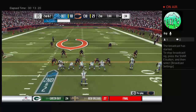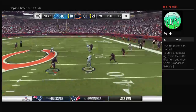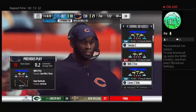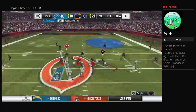And the offense moving quickly to the line. Out of the gun, they'll look to throw. Finding his safety valve here. That's complete. And he'll be taken down, but not before he gets into enemy territory. And the play goes for 19 yards. Gives him a new set of downs.